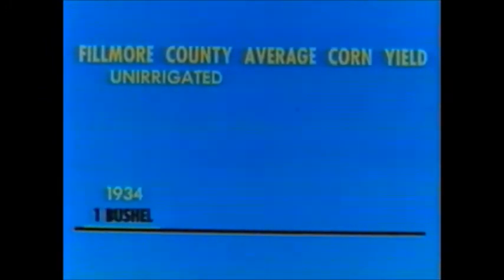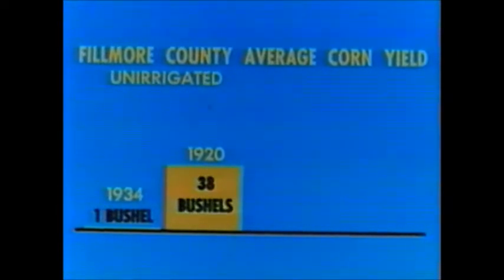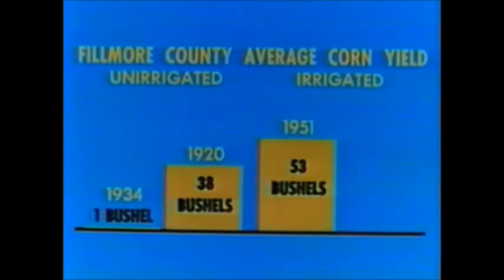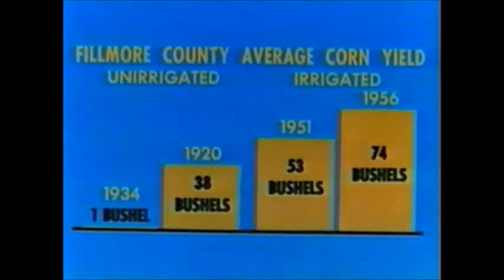Look at the record. Fillmore County statistics show that for unirrigated corn, the average yield hit an all-time low in 1934 of 1 bushel per acre. The best recorded year was in 1920. The yield rose to 38 bushels per acre. On irrigated corn, the story is different. The lowest recorded average occurred in 1951. It was 53 bushels per acre. The highest average was reached in 1956. An impressive 74 bushels to the acre.